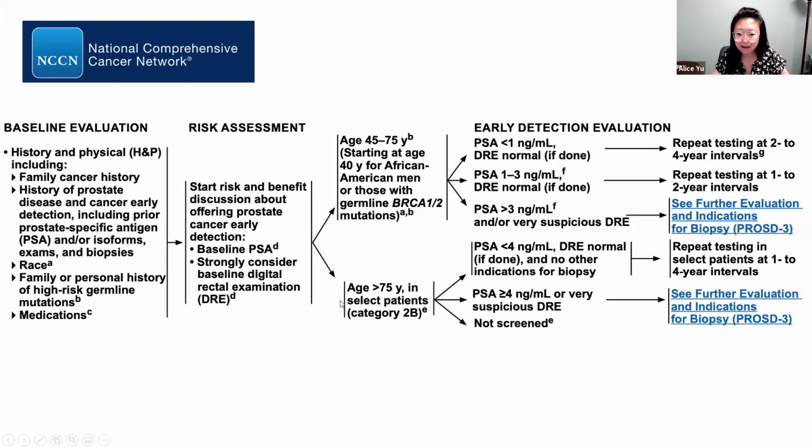And then generally, we recommend against screening in men who are older than 75 years or who have a shorter life expectancy. And as you can see here, the cutoff of what we consider abnormal in this age group is also a little bit higher.